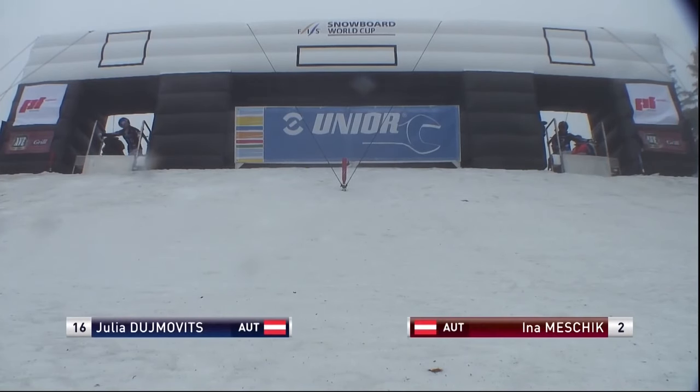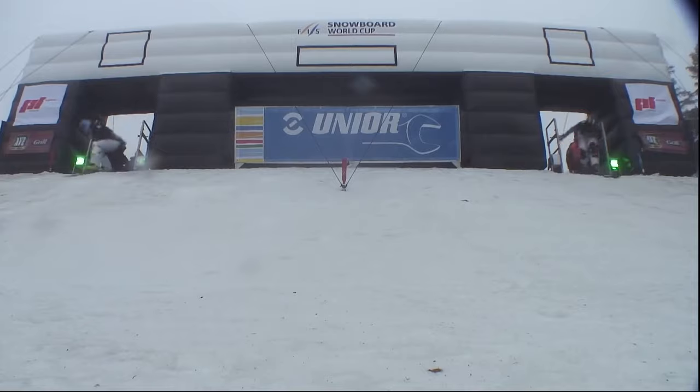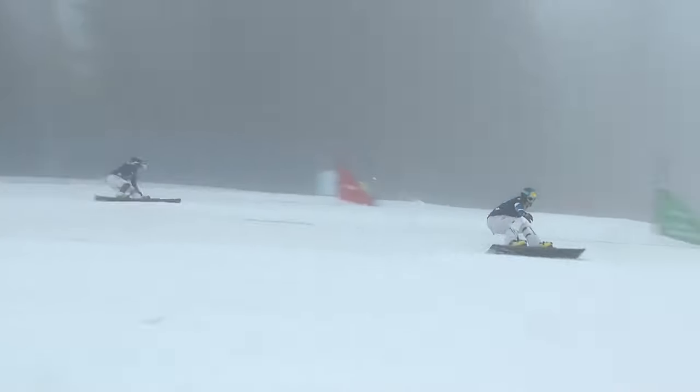So we're lined up. Dumovic on the blue. Mešić on the red. First run in the small final. This for third place in today's race here in Rogla, Slovenia. Well, heavy rain, thick fog. Not facing these athletes. Dumovic on the blue course with the slight lead. Very little in it, that's for sure.